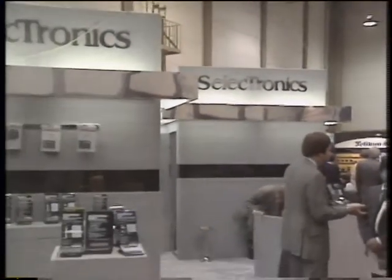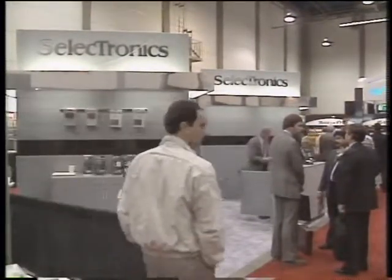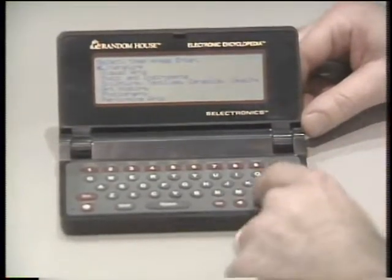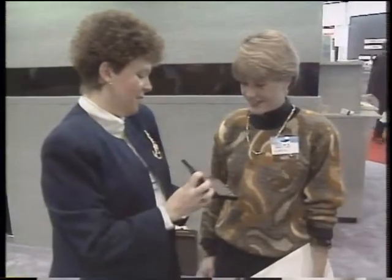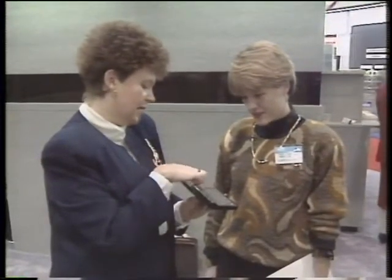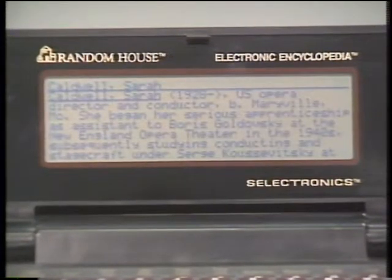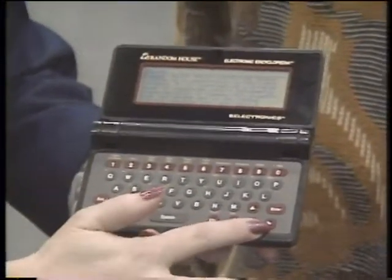Palm-sized portables were also prominent at the Selectronics booth, where both talking and silent devices were on display. Selectronics introduced an electronic version of the Random House Encyclopedia containing 20,000 entries and weighing less than 12 ounces. The pocket-sized portable has a slot for other ROM-based cartridges, such as dictionaries, language translators, and personal organizers. The search function includes spelling correction and cross-referencing, and the unit includes a few utilities like a calculator and an alarm clock. The portable encyclopedia will be available in April for around $350.